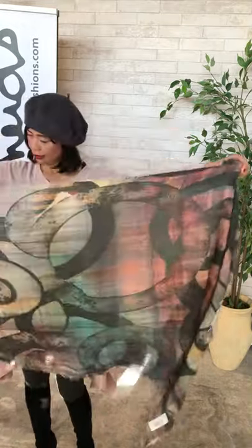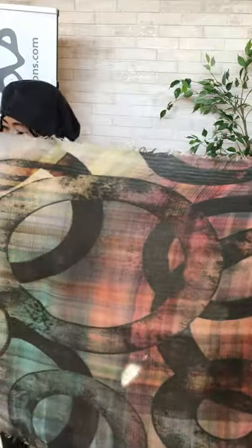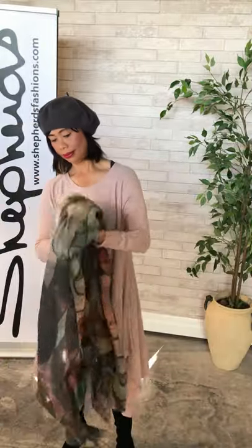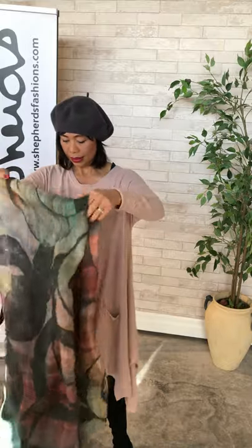So this again, ladies, is the rectangular scarf. It's 80 inches by 29 inches. It's 90% wool and 10% silk. And a reminder that it costs $89, which is a great price point on this, I think. And the scarf is very warm. Yes, it is. Definitely.